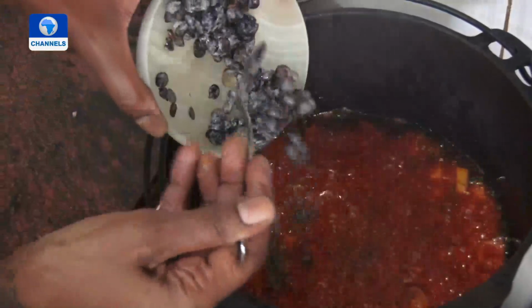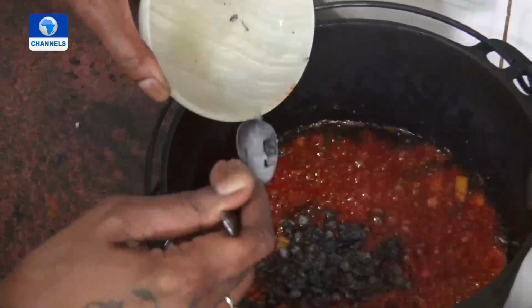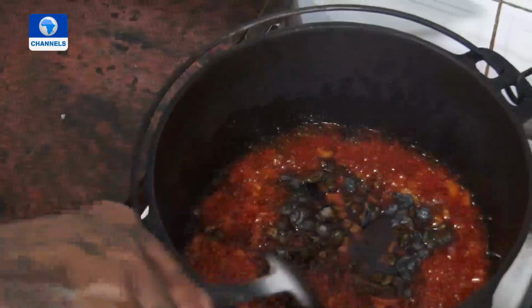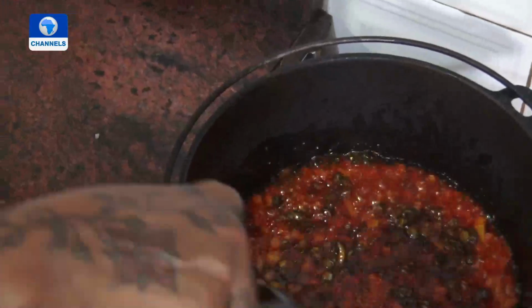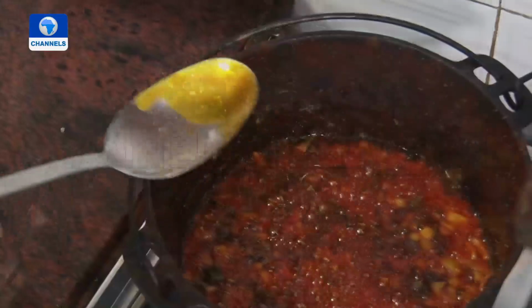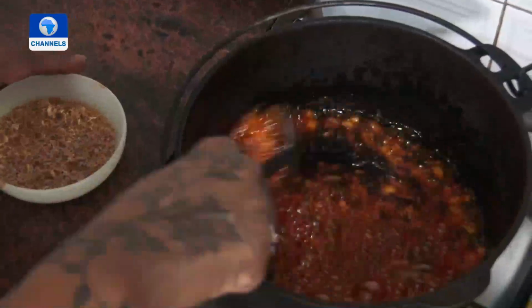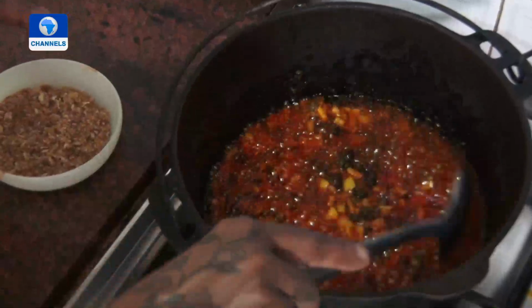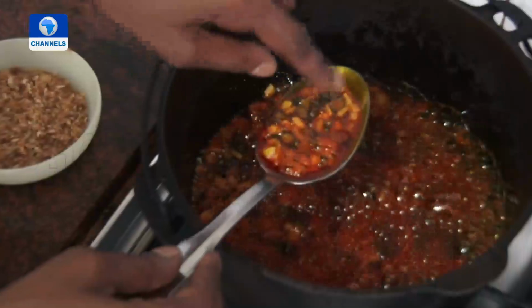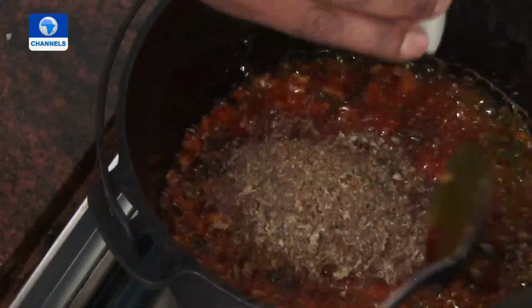And then our iru. That's my favorite stock cube. And we'll just let that go for a little while. Right, time to have a look at that. And the onions are nice and translucent, well, as much as they can be in that beautiful red oil. And we're going to add our crayfish.